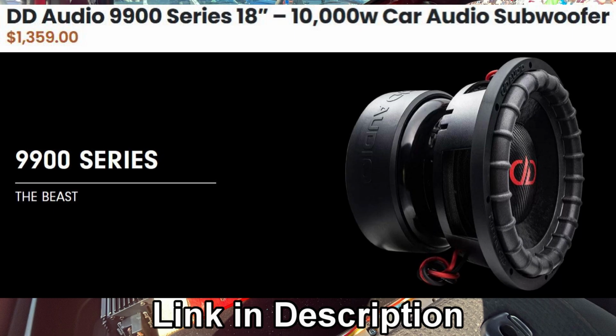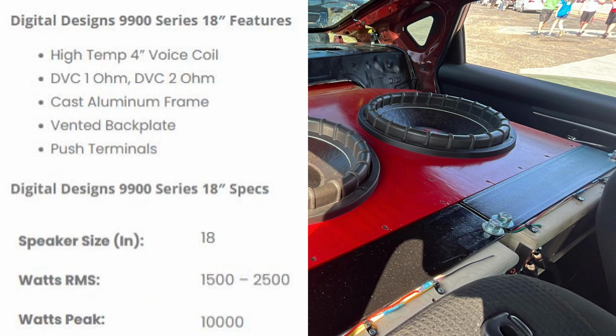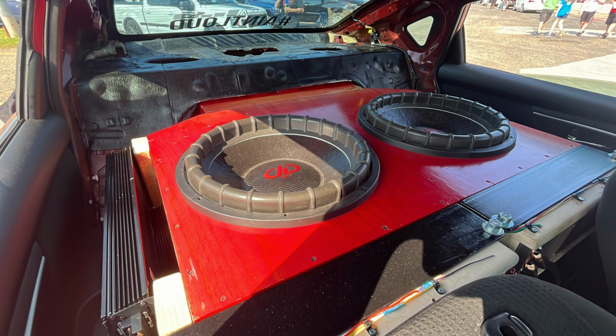These subs cost right over $1,300 each at the time of this video, called the Beast 9900 series from Digital Designs. Really like the subwoofer cone shape of them as well. You're going to see during the demo we're getting to a pretty crazy amount of flex. They're rated at 2,500 watt RMS, but of course probably 3,000 plus with the supercharge on them.